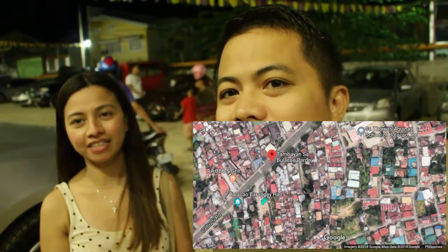Hi guys, so we are finally here at Tambayan sa Pardo. It's actually pretty close, about a kilometer after the church in Pardo, and if you're going south, it's on the left side. Also, they have ample parking spaces. Take a look. If you bring a car with you, then it's okay because you need not worry about the parking. It is also well lit, as you can see.